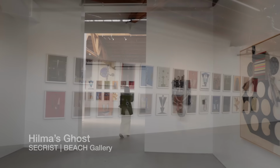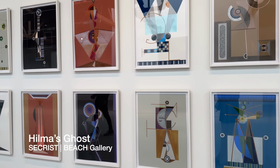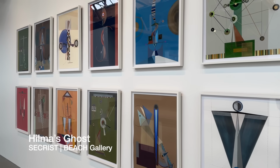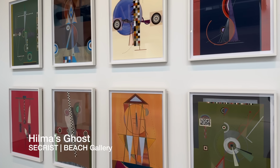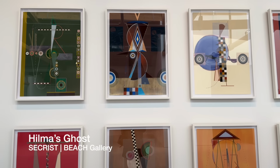This part of the Hilma's Ghost show features 28 sigils made specifically for this presentation, which are meant to highlight how thoughts and intentions are represented visually in the realm of magic. If you're not familiar with sigils, they are, quote, magical symbols created to enhance our intentions, and they are widely utilized for spell casting and used as symbolic language.